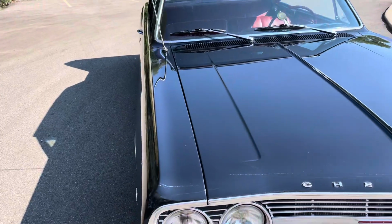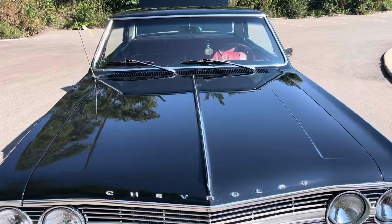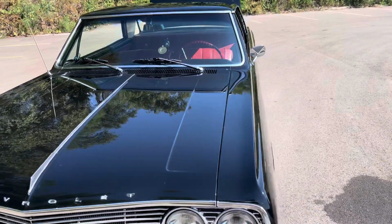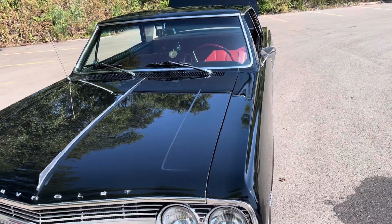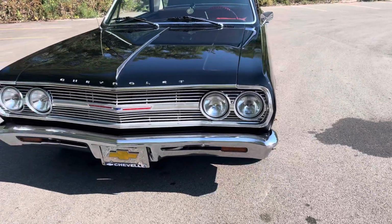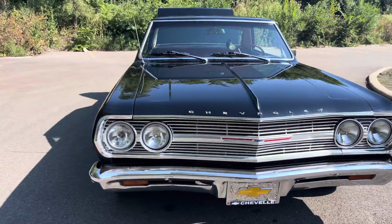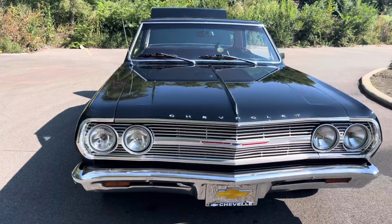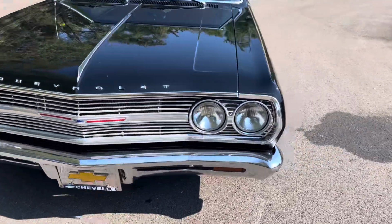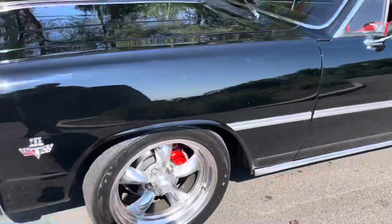Lines up great. All your glass around the car is in really good condition, no stories. All your wipers are working correctly. All your lights and turn signals are operating. Front chrome bumpers in really good shape. All your badging and grille, all intact the way it should be. Yeah, it really lines up nice. There you go.